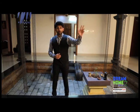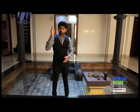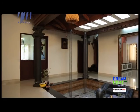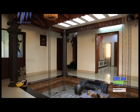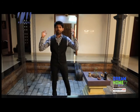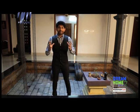We have the kitchen also to my left right in front, the dining area right in front of me, we have one of the bedrooms to my right, and back there we have another bedroom and a puja room. Now you take the staircase to my left, you go upstairs, and it's actually a giant hall, also in the design of a Nalikettu. Now let's take a look at all of it.